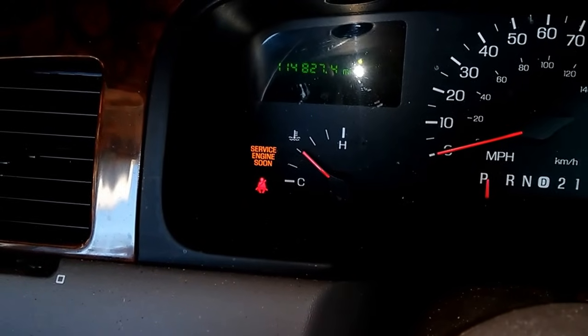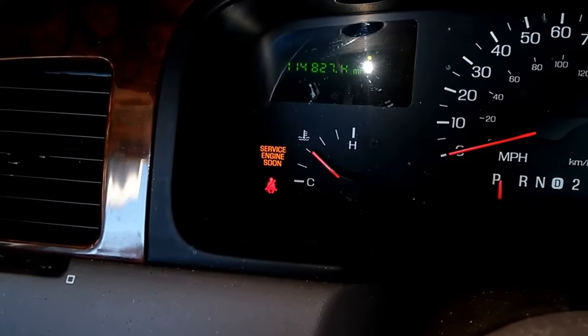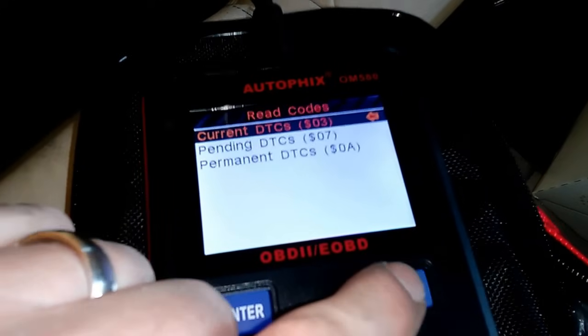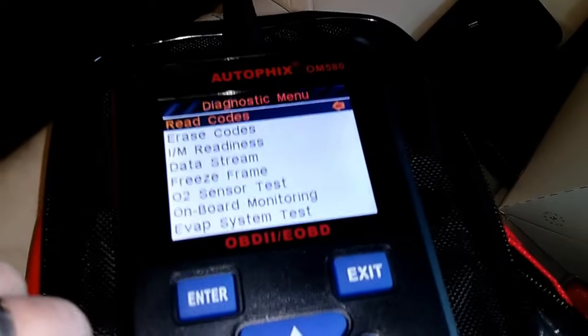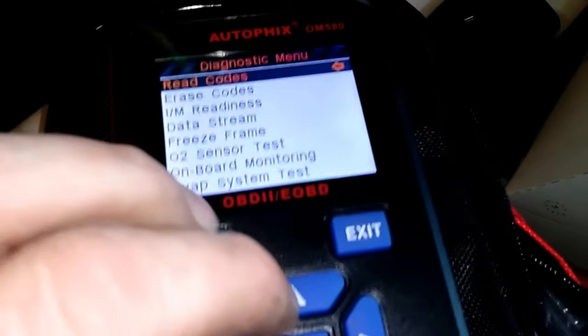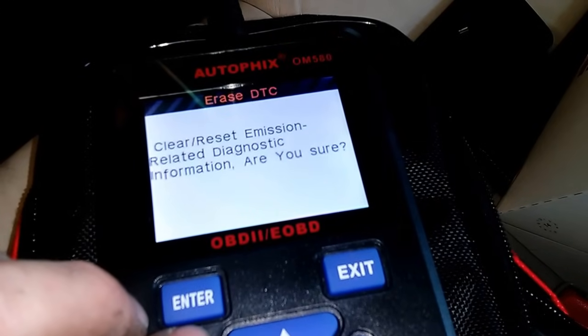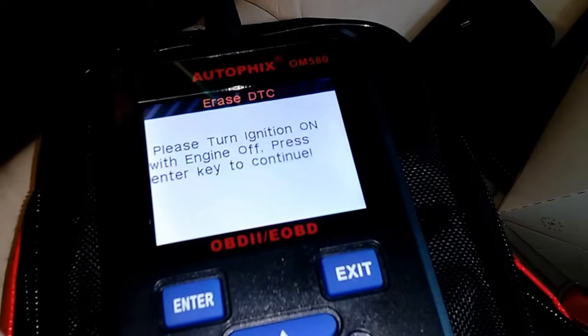Now I can already tell that this car is running really smooth again like it did earlier this morning when I left for work. So that did solve our problem, but we still have the dreaded engine light. So we need to clear that out, and luckily some of these scanners will clear them out. So let's figure out if we can learn how to clear our code. There it is, erase codes. So we'll go down to erase codes, and if I can get it to select down there, we'll press enter. And I'm sure it's going to say, hey, are you sure? Yes, we've already fixed the problem. We want our engine light off, so we're going to press enter.